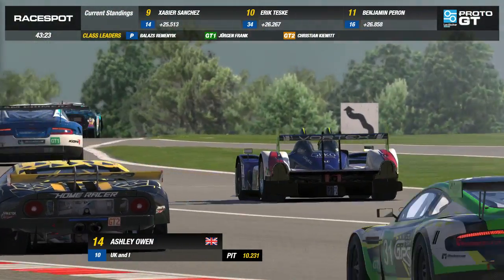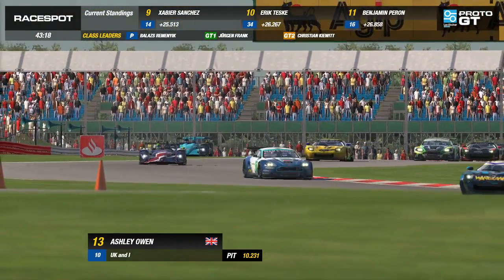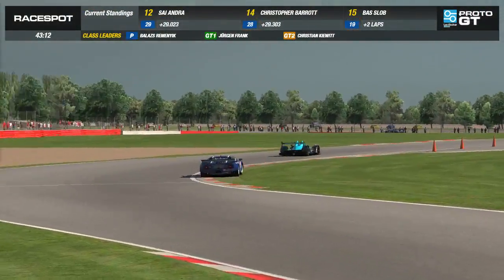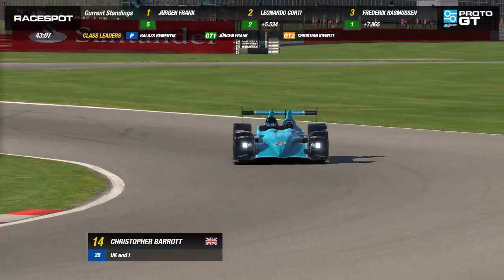They certainly are. And that's the number 10 car, Ashley Owen, headed onto pit road as we have another prototype car off ahead of him there. We'll try and see what's happened with that one. I believe that was one of the tail end of your prototype field. That's Christopher Barrett. We'll find out what's happened to him.